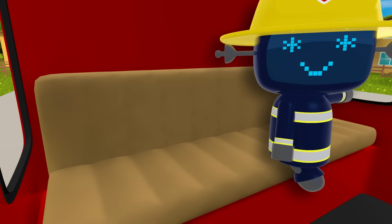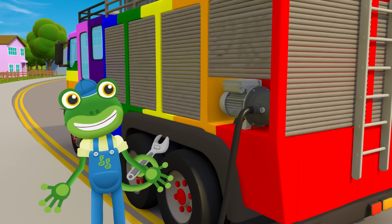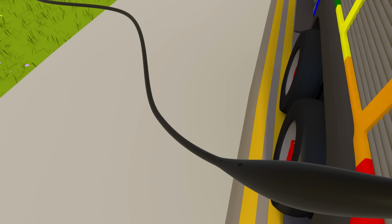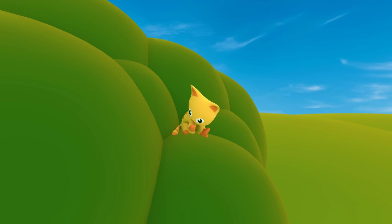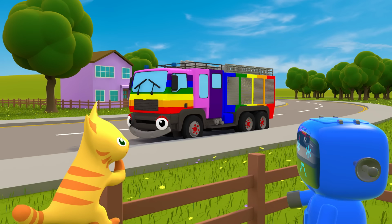She has enough seats to fit the crew inside, with room for them to change on the super fast ride. With a powerful pump to get the water pressure strong, she pumps it down the hose pipes. Wow, they're very long. And if your poor little kitten is stuck up a tree, Fiona will be there to set her free. Fiona Fire Truck.